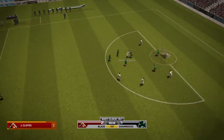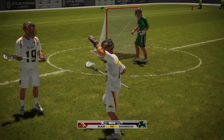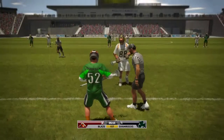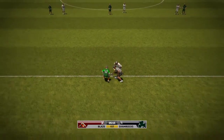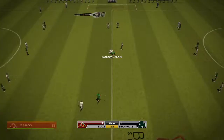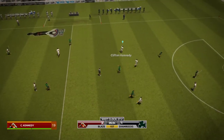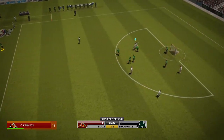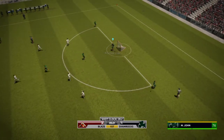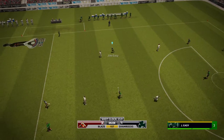Cloyes steps in to shoot. Oh, yes. Cloyes pumps the fist. That was very fine work. He's looking sharp. That's number 2 for him now, bringing the total for the away team to 3. So far, it's been an entertaining battle at the X today. Neither team has really been able to get the upper hand in terms of possession. The cock wins it for the away team. Saved by the goalie.